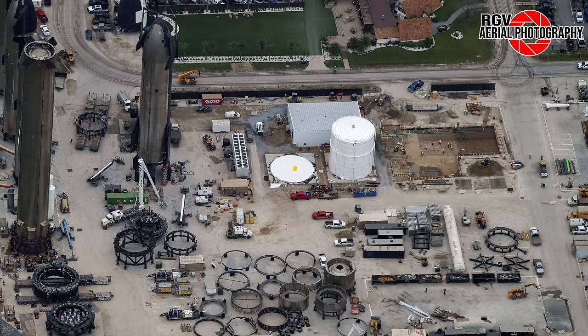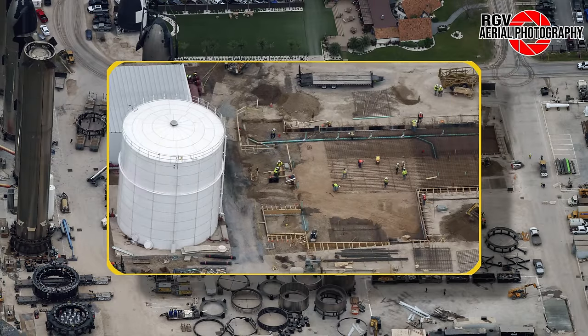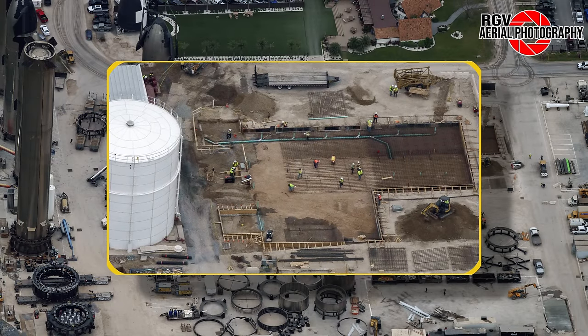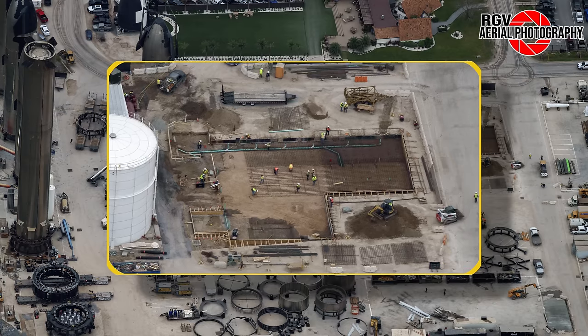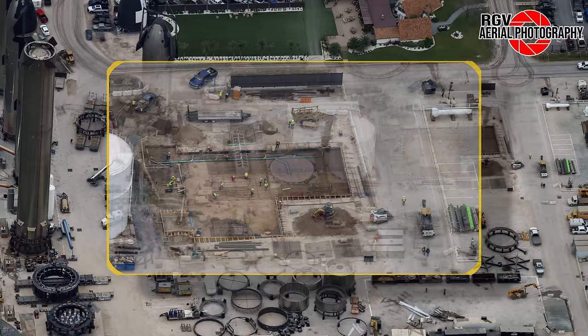As we get closer to the rocket garden, let's take a look at the water tank. We can see a second one has started to take shape in the concrete pad next to the existing tank. To the right, formwork, rebar, and plumbing work has continued on a new building. The intended use of this is currently unknown. One popular idea is for housing a couple of fire trucks for the town of Starbase, Texas.